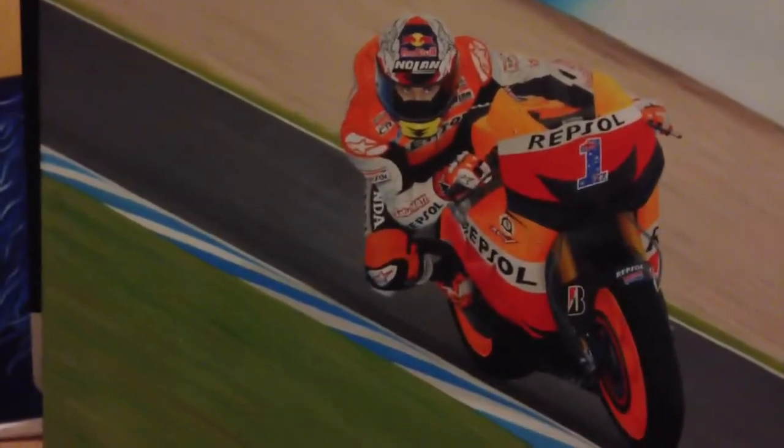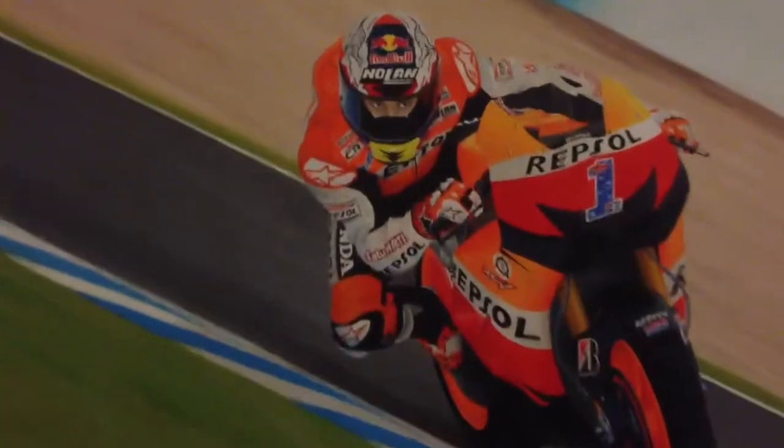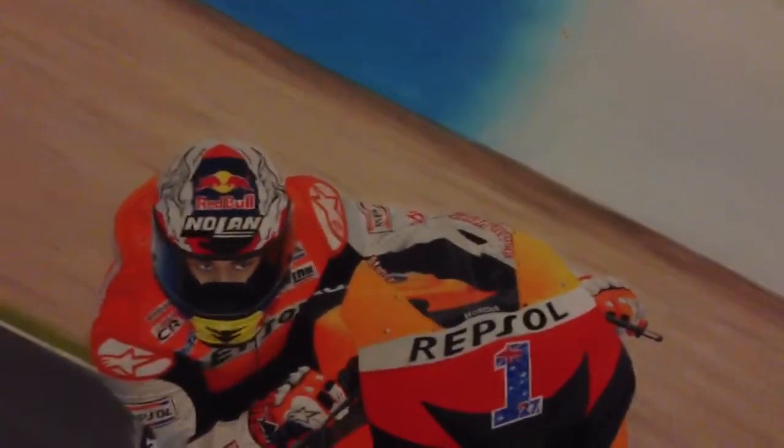Self-taught, about 2.5 years ago she picked up a brush. So it's come along really fast. When you have a look at the leathers, how small some of that writing is, it's pretty tricky. It's come out good, I think. The gloves. Camera's not the best.